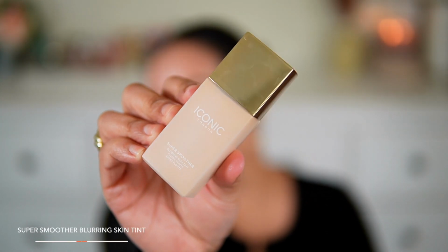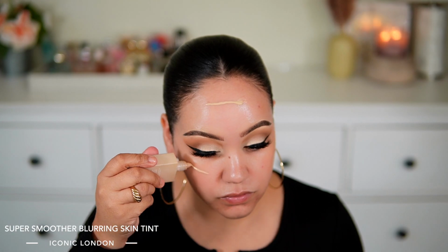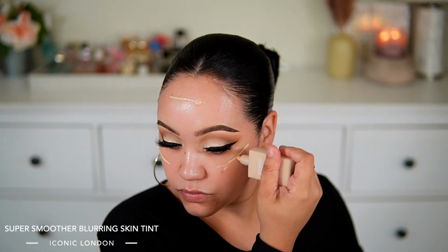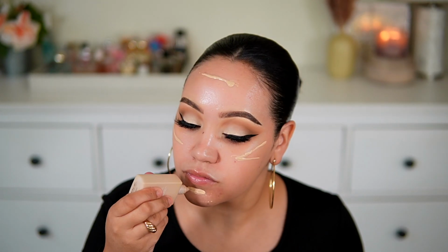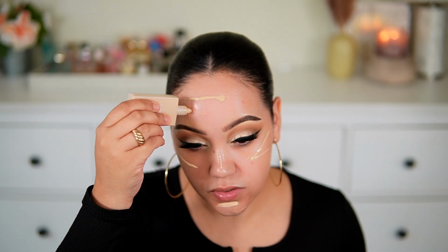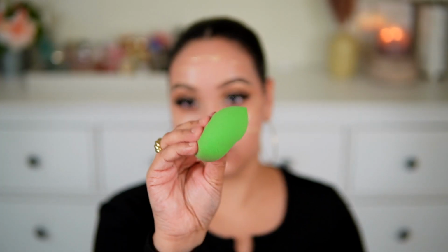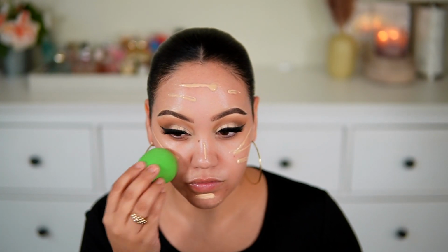On top of that, I went in with the matching skin tint. This is also by Iconic London, and I feel like this gives you the perfect coverage for a skin tint. The Summer Fridays one, I gave it a good review when I first tried it out, but I have been getting bad reactions every time I wear that. My skin feels like it's burning, and I don't even get a lot of coverage from that one.